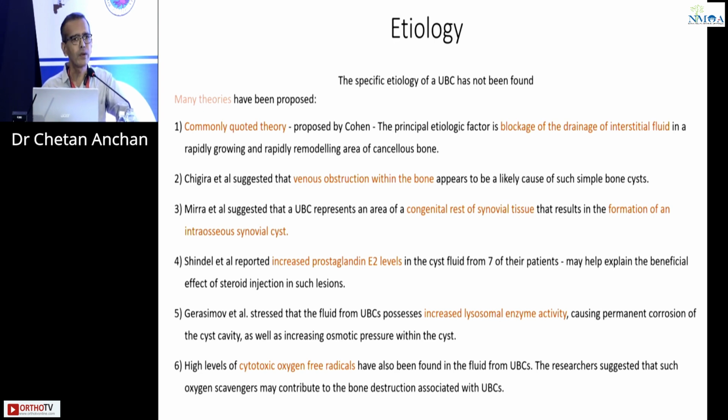The specific etiology of UBC has not been resolved so far. There are many theories that have been proposed, but the most commonly quoted theory is by Cohen. The principal etiologic factor is blockage of the drainage of interstitial fluid in a rapidly growing and rapidly remodeling area of cancellous bone. So, that is what is believed to be the most likely cause.